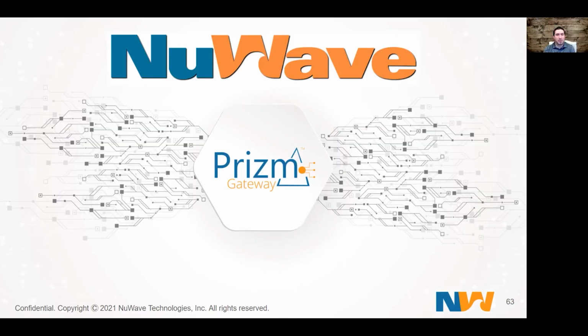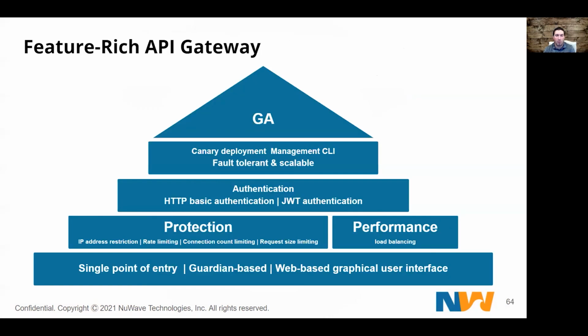As you can see, Prizm Gateway provides peace of mind by acting as a single point of entry to the enterprise for all of your APIs. We are excited to announce that Prizm Gateway will be coming to the NonStop in Q1 of 2022. When it is released, Prizm Gateway will be a fully feature-rich gateway with all features that we have discussed here today.